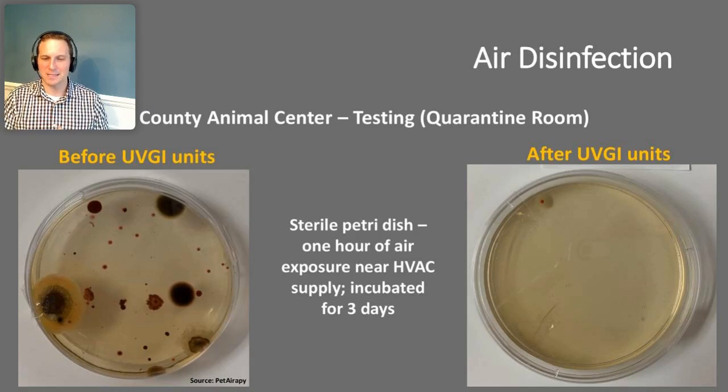So we have air disinfection, and this comes from an animal center where they actually were testing the air. So in this particular location, before they put in these UVGI units, before these radiation units went in, they took a little Petri dish and they put it near the air vent, had it out only for an hour, closed it up, and then let that sit for 3 days. They did the exact same thing after they installed these UVGI units on the right-hand side.